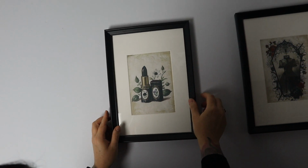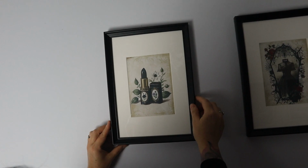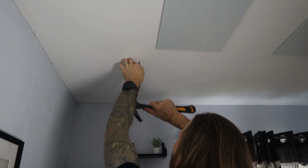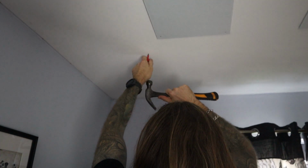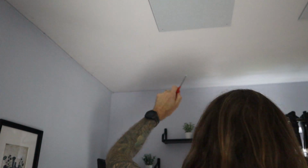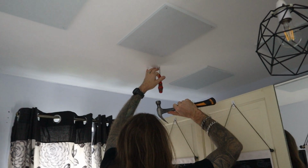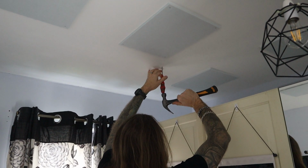Putting those final pictures up. Heavy Metal Hubby put the nails in for me and I put them up. Cool. And here is him putting my hooks into the ceiling for me so that I can hang blankets, etc. to try and absorb some sound. I'm not tall enough to do this, even if I wanted to.